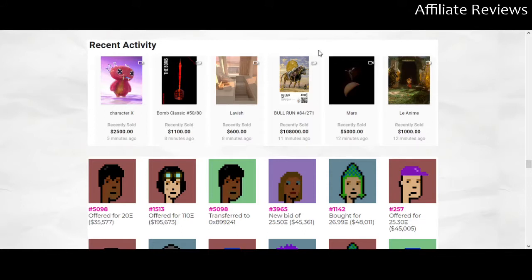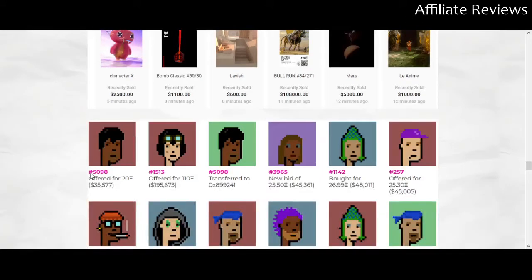We've got some examples of NFTs here. NFTs are most commonly right now associated with Ethereum, which is the second most popular cryptocurrency after Bitcoin. And so you can see what some of these are moving for.